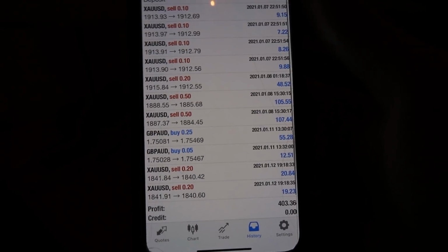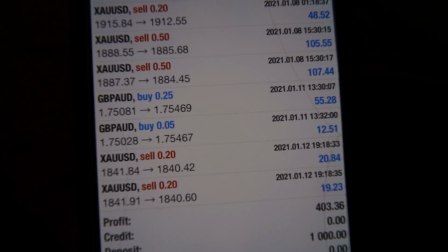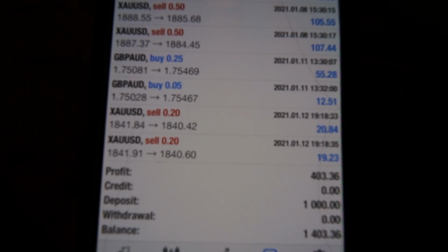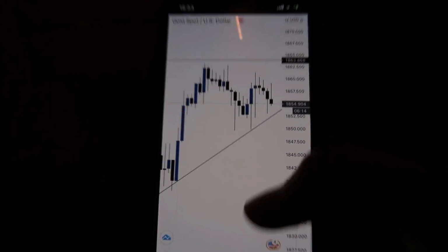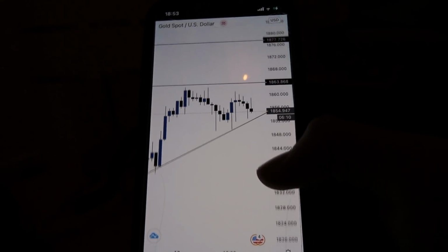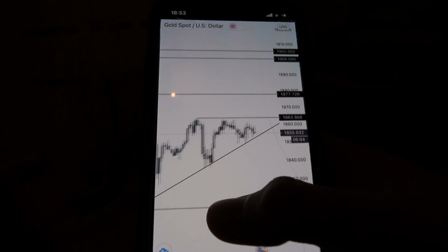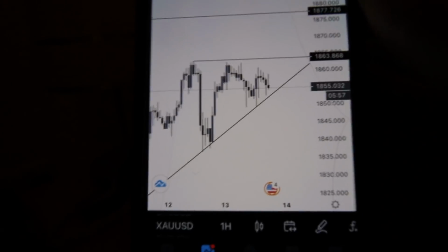So as you see, we haven't made any losses on the account yet. We are up £400, and as you see, 1,403. Oh, lovely. So look, we had £67 on GBPAUD buys and around £40 on gold sells. If we look at gold now on my TradingView app, you can see that we're currently trading in this wedge formation, and I have been keeping an eye on this one, just waiting for it to break, and then we can look for a trade. If we zoom out, you can see this wedge formation creating higher lows but not creating higher highs. So we're stuck in this here.